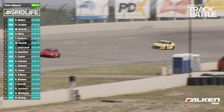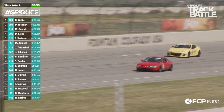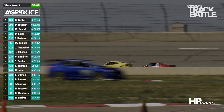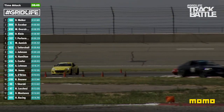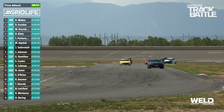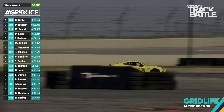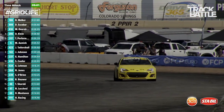There's another BRZ, I think, this yellow BRZ. What number is on the side of this car? I've been trying to track this down. There's only two of them out there. It's not Daniel Montanez, I believe. I think it's the other BRZ. Oh, is that Daniel Walker? Daniel Walker is a street mod BRZ. What are we looking at here? 108. That's Daniel Walker. That's the guy. I thought this was a car that was in a different category, so I wasn't convinced that it was a street mod, but here it is.